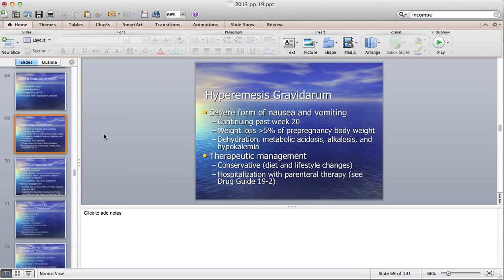Crackers in the morning, nothing that's too smelly or too ugly to look at. When you're pregnant, it makes you nauseous. So they'll be conservative, not a lot of greasy, fatty foods. Then, if that doesn't work and she's still not keeping anything down, she'd have to be hospitalized, perhaps with parenteral therapy.